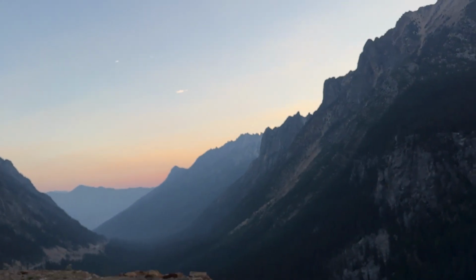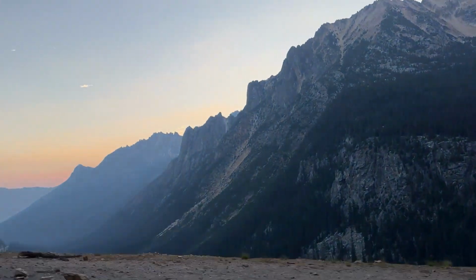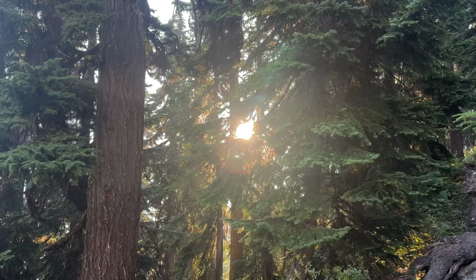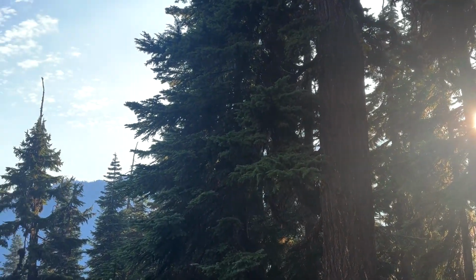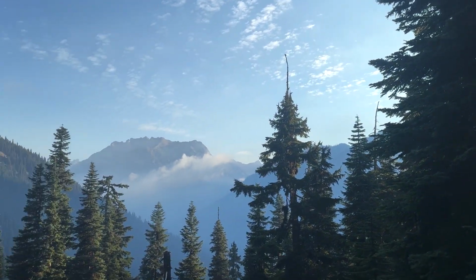We woke up at sunrise so that we could get started when it was still cool outside. We decided to do the trail counterclockwise according to advice because they said that was the best views, and it was kind of doing the hard part first. And so we did that, and everywhere we looked was like a Bob Ross painting.